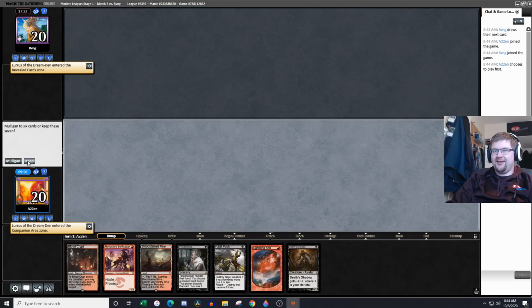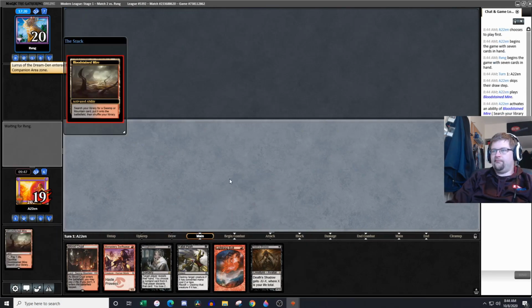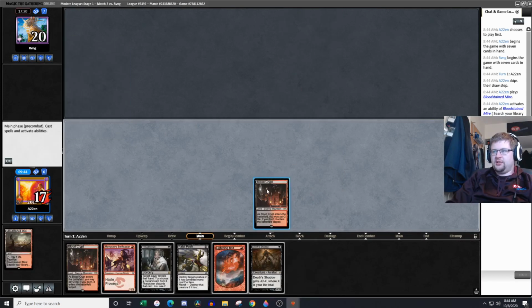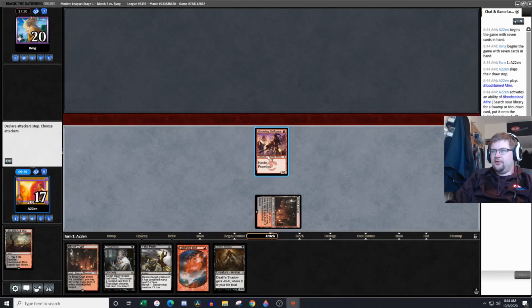Alright, this is a hand. I will keep this all day. Question is, do I want to Thoughtseize or play Swift Spear? I think it's time to get Swifty. Swift up.